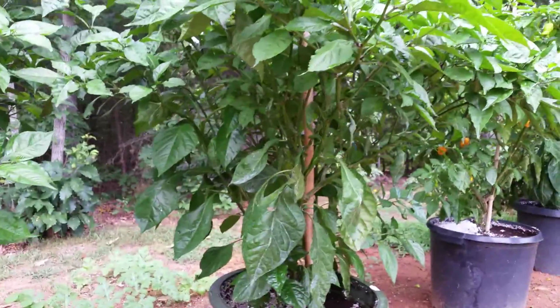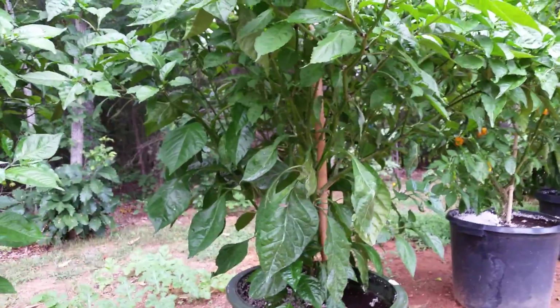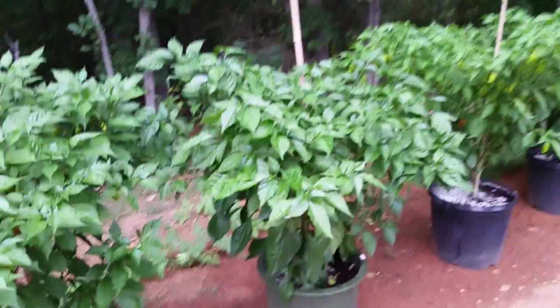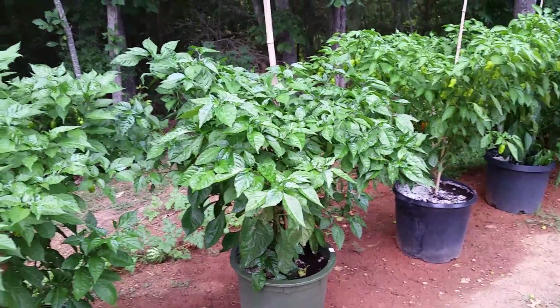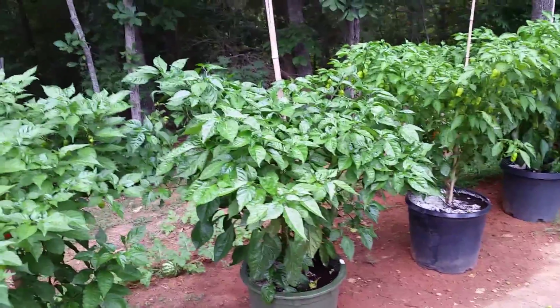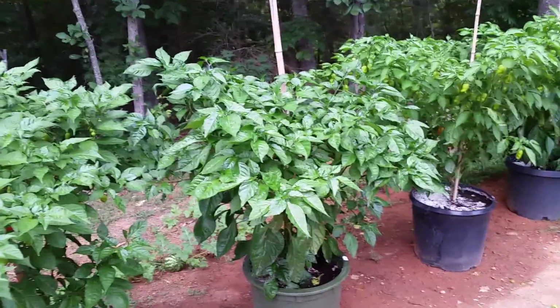This is my Carolina Reaper. I have another one. This one still has not put out a pod. Plant's huge, healthy, that I know of, no pods yet. I have another one that has lots of pods. Last video, neither one of them had any.